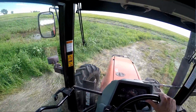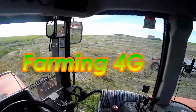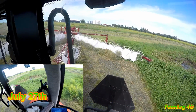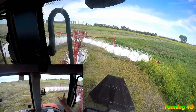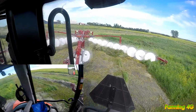Well, getting started on raking our pasture here across the road. There's the blue building there. You guys know where we're at here. This pasture we call across the road because, well, we have to cross our road that goes by our yard to get to it, so that's why it's called across the road.